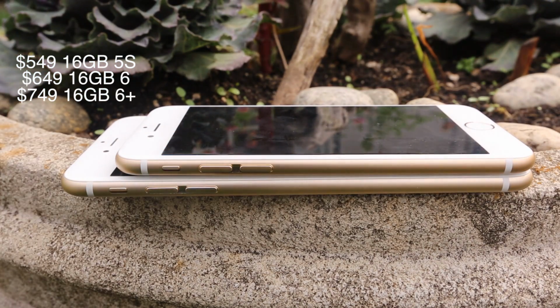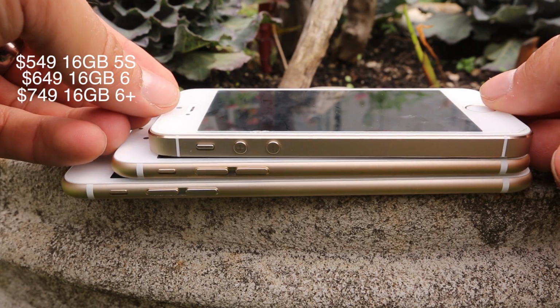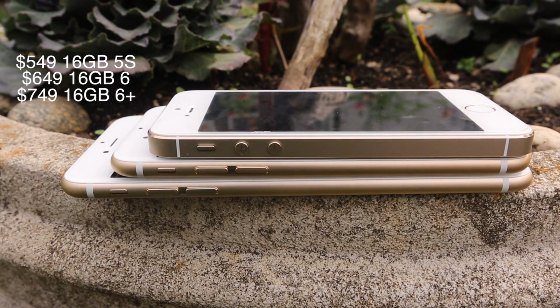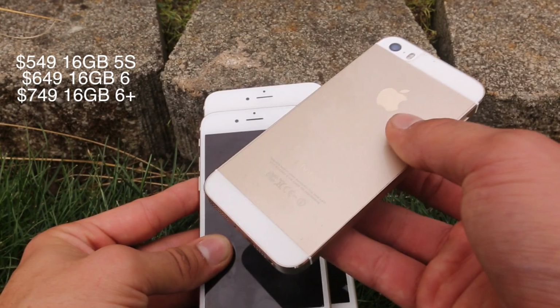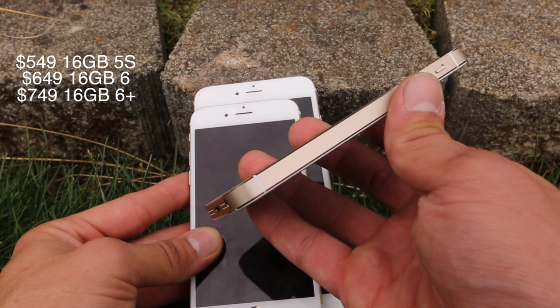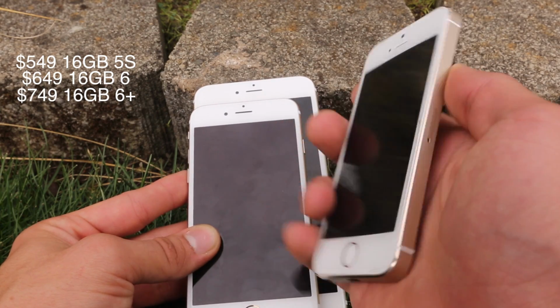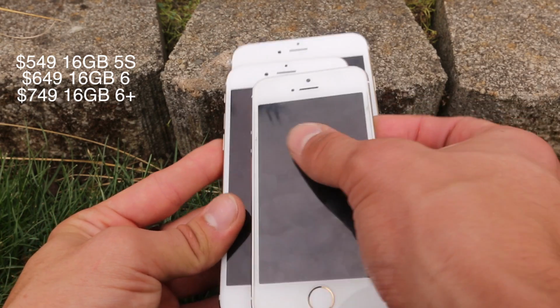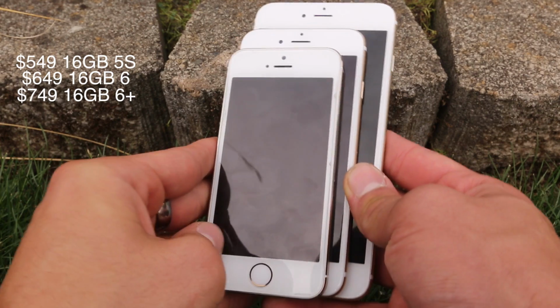So the iPhone 5S starts out at $549 at 16GB and $599 at 32. I found it interesting, they're no longer making a 64GB option, probably to sway people over to the iPhone 6. The regular 6 starts at $649 with 16GB, goes up to 64 at 749, and then 849 at 128. And 128 is a little bit much, not many people are going to even be looking at that option since iCloud Drive exists.